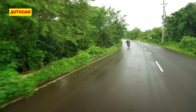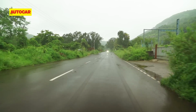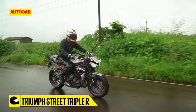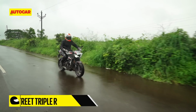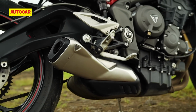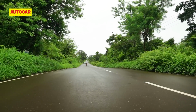top model. From what I can tell, the performance difference between the R and the RS can only be felt at the very top of the rev range, where I remember the RS pulling with a little more urgency. But this is something you'll almost never notice on the road, and in that sense, this 3-cylinder engine continues to be a real gem. It's not too loud at idle, but once you get it singing, that neat-looking exhaust belts out a sharper and louder sound than before, and I really wouldn't bother with an aftermarket exhaust for this motorcycle.